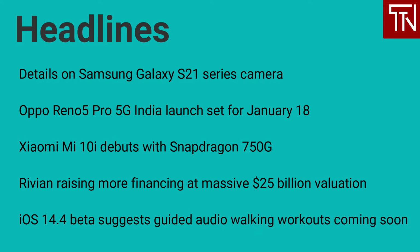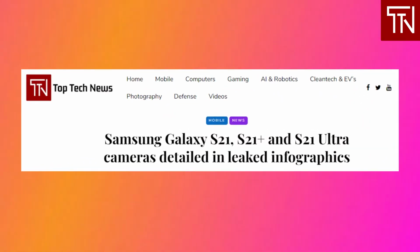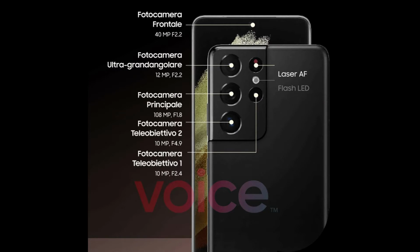Let's get started. Samsung Galaxy S21 series camera detailed in leaked infographics. We have a pretty good read on the S21 camera hardware from the numerous leaks, but Evan Blass has shared the official infographics, which confirm the info so far and present it in a nice, succinct way. Even though the infographics are in Italian, that isn't much of an issue.